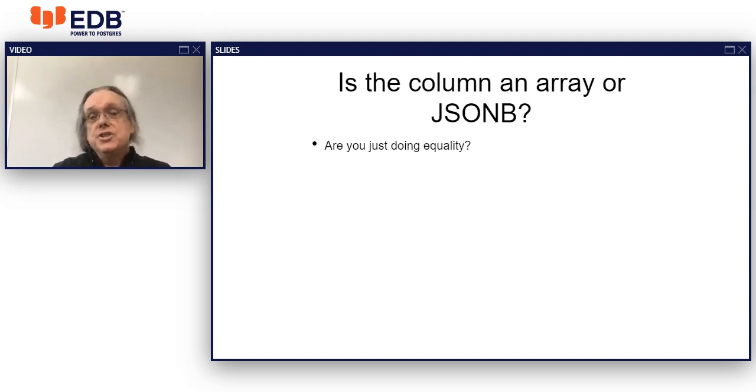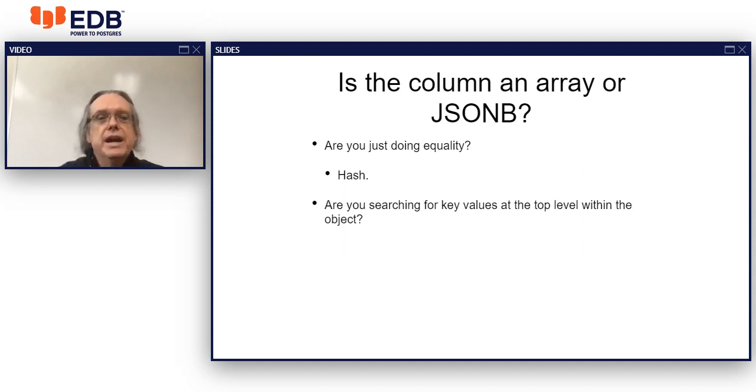Is the column an array or a JSONB type? Are you just doing equality? Just use hash. Understand, of course, that equality needs to be fairly strictly defined here, because if you reorder the elements in an array, for example, it won't be considered equal under a hash operation or just standard equality.